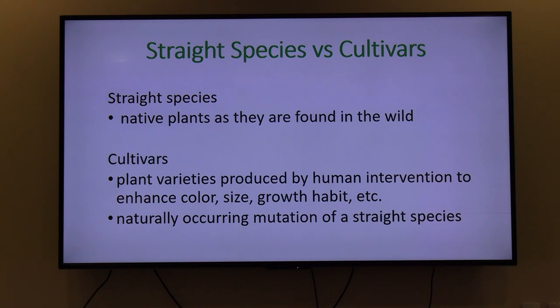Now we're going to talk about a straight species versus a cultivar. A straight species is a plant as it's found in nature, the way it is supposed to be. A cultivar is a plant variety that has been genetically altered by human beings to change some aspect of that plant. Oftentimes it's the color of the leaves, the color of the flower, the number of petals the flower has, the size of the plant, the shape of the plant, anything to make it more desirable for people in their yards, in their home landscapes.